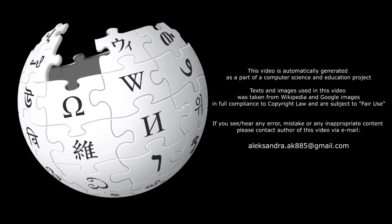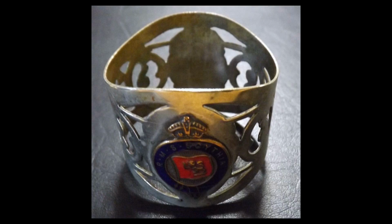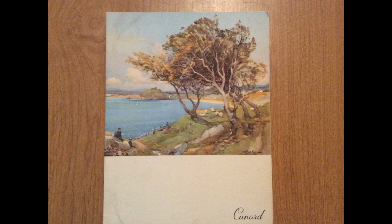RMS Scythia was a Cunard liner. She sailed on her maiden voyage in 1921, and became a troop and supply ship during the Second World War. Scythia was the longest-serving Cunard liner until 4 September 2005, when its record was surpassed by RMS Queen Elizabeth II.